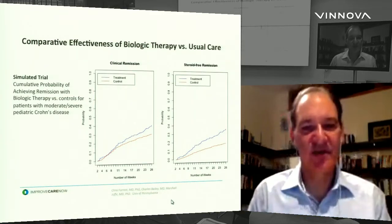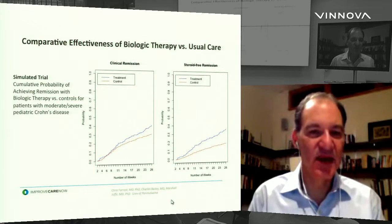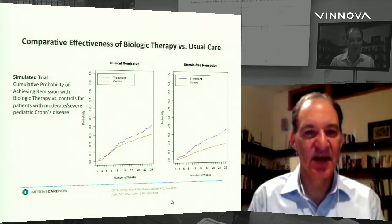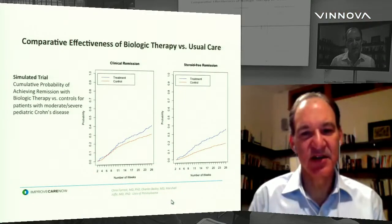We're also able to repurpose and reuse the data for comparative effectiveness research. So up until the time that we began this work, there were no trials of the most intensive form of therapy used for children with the disease. It's called biologic therapies, such as Remicade or infliximab. The previous trials had been done in adults, and it was thought to be unethical to conduct these trials in children. This is a problem that we typically have in pediatrics.